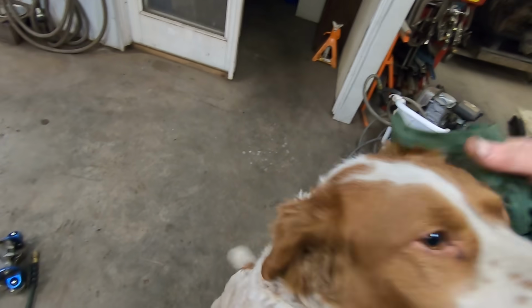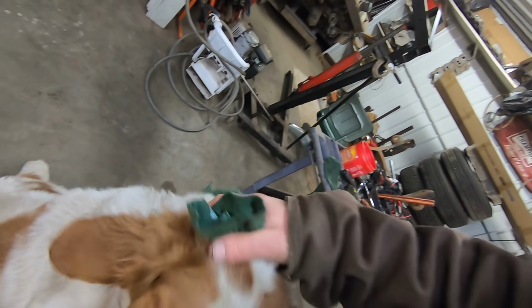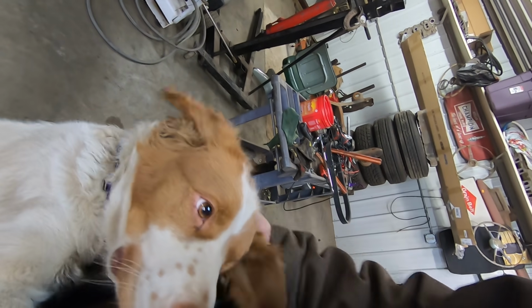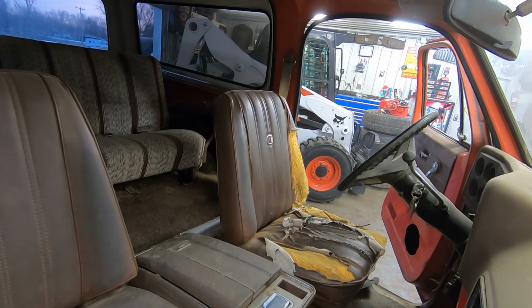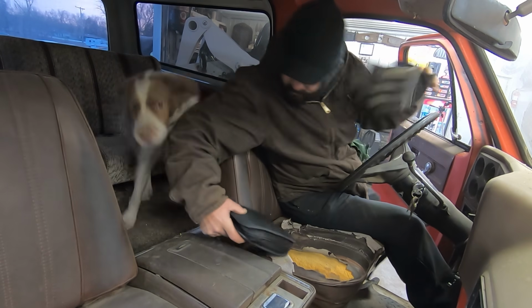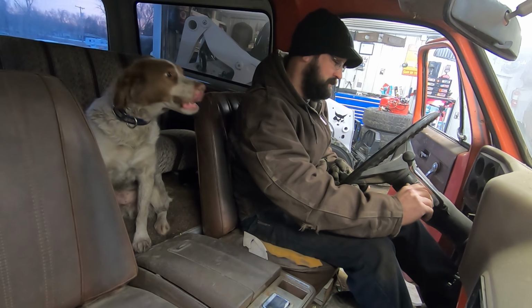As you can tell, Duffy is nice and warm in the shop here, not shivering. But once he jumps in, he starts shaking with excitement. So don't you worry, Duffy's nice and warm and he's fed and he's well taken care of and he's a happy puppy. But he loves rides so much that he shakes when we take off. Right. Oh yeah, good boy. You like it back there better or what?